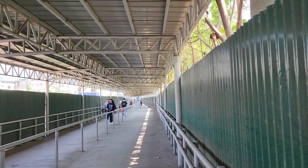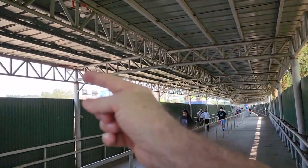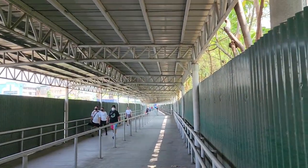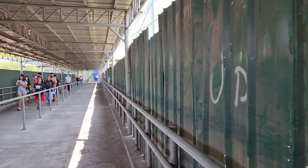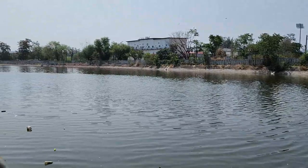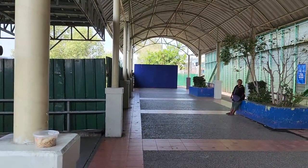And once again, this is a temporary bridge over the S River. The original was off here to the left, but they're building a whole new, brand new bridge. Gates or not, you still have a pretty good idea of what you're going over. It smells a little funky. But you do pop out at the new SM Mall.